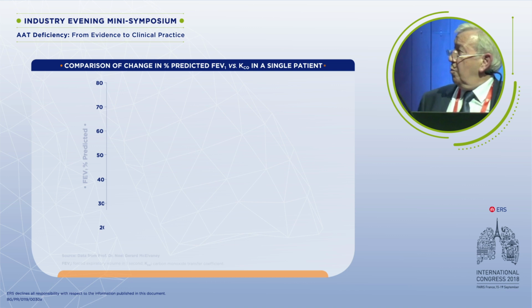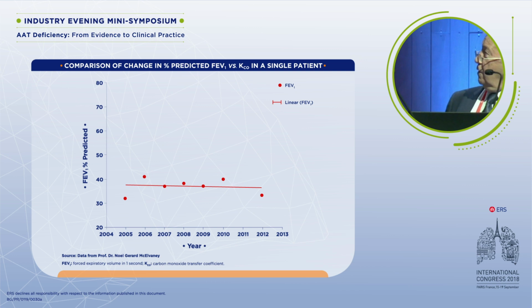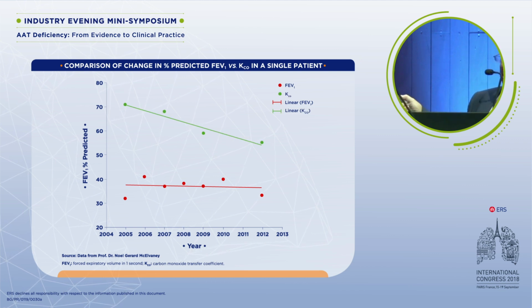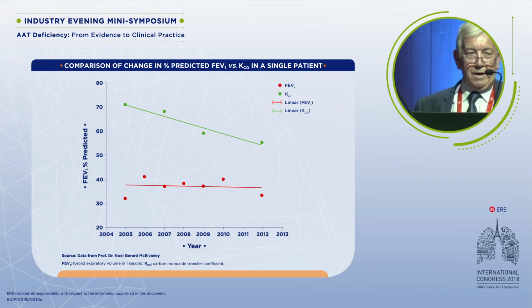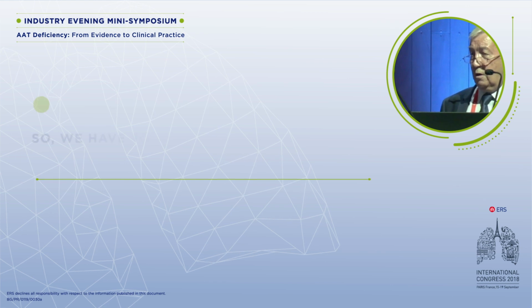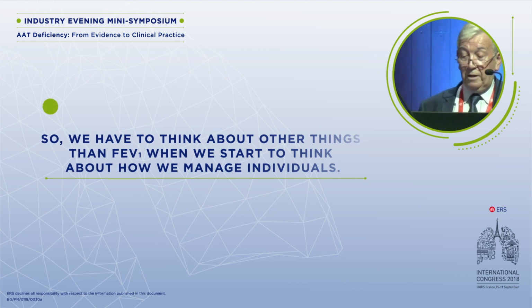This is an individual patient that was followed, as you can see, from 2005 all the way to 2012 in our group of patients not receiving treatment. And here's their FEV1 as a % predicted. And I think if you look at that, you say the patient's stable. But this is the gas transfer in the same patient over the same period of time, showing a very rapid decline in gas transfer. So although we think, well, gas transfer tells us something about emphysema, FEV1 does, they're telling us different things about the physiological process in the lung.